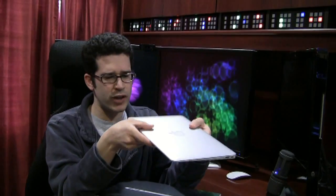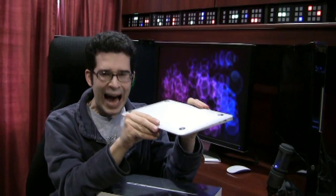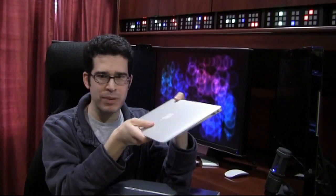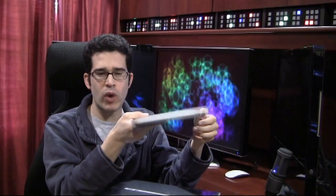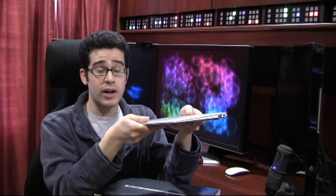Walk into an Apple store if you can, and you really get a good feel for how well designed these things are. This is not some piece of cheap plastic. Extremely lightweight. If you're a traveler, you're on the go, you need some kind of computer with a keyboard, the MacBook Air may be an option for you.